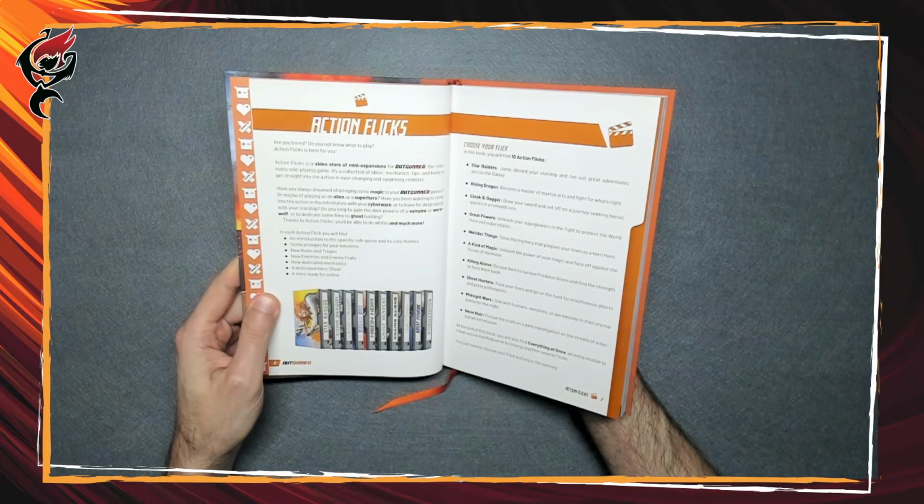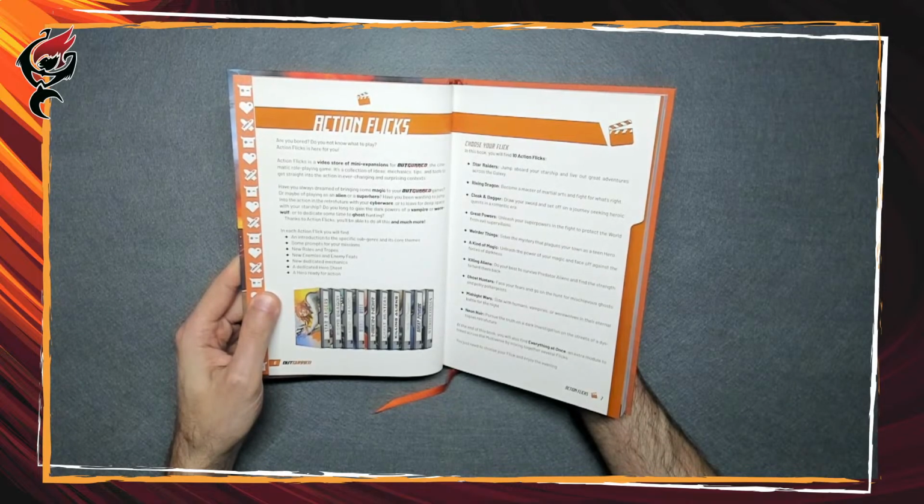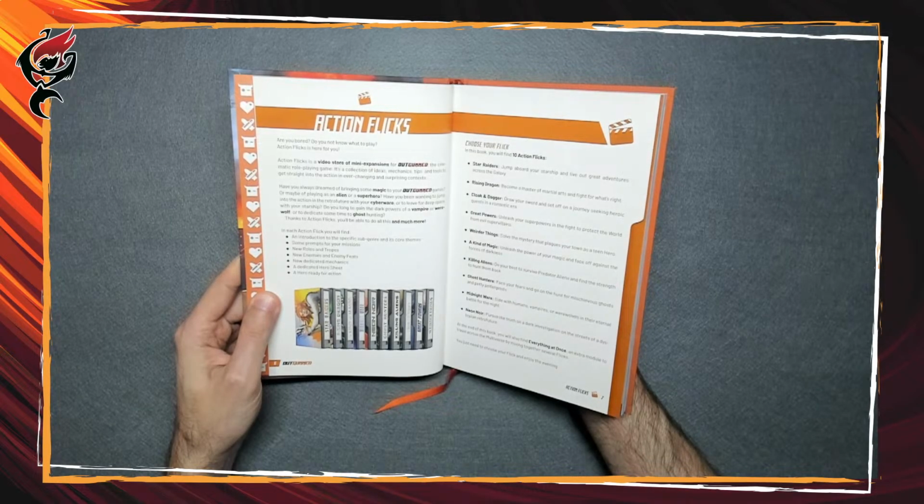It's basically just summarizing what we read on the back. So, in each of the action flicks, what we will find is an introduction to the specific subgenre and its core themes, some prompts for your missions, new roles and tropes, new enemies and enemy feats, new dedicated mechanics, a dedicated hero sheet, and a hero ready for action.